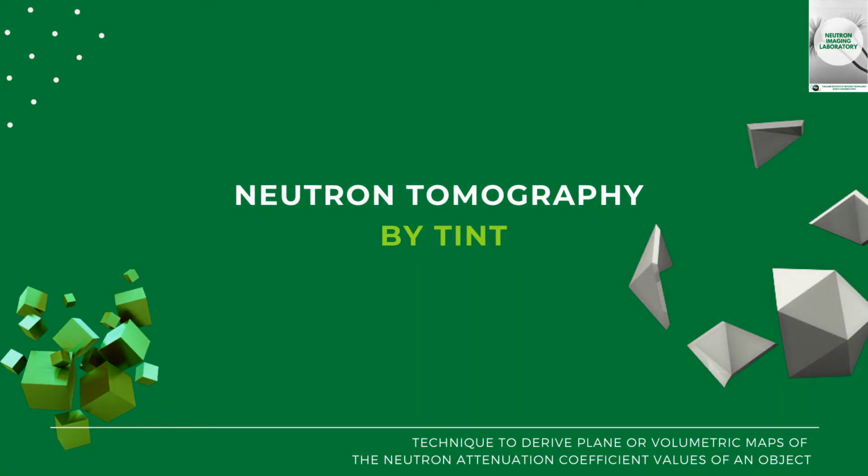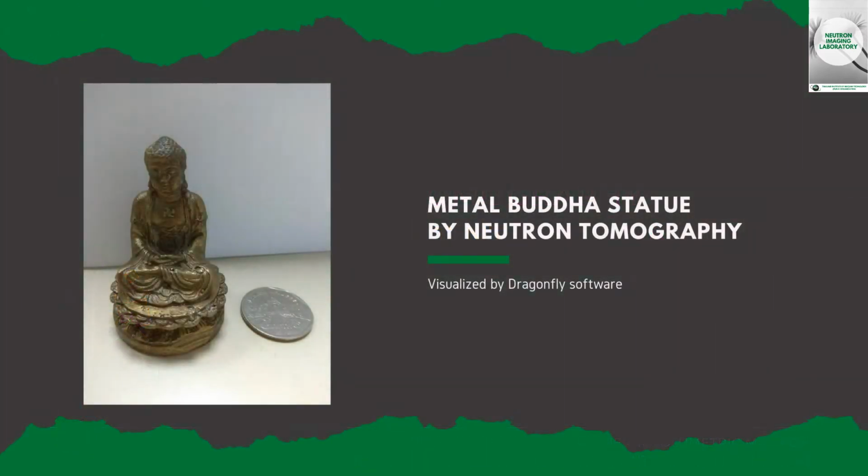The neutron tomography method applies neutrons to derive plane or volume maps of the neutron attenuation coefficient values of an object. It uses radiographic projection images from many views to reconstruct the distribution of materials in the sample. The metal Buddha statue from South Korea by neutron tomography technique at the Thai Research Reactor.